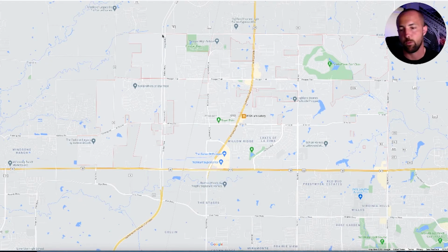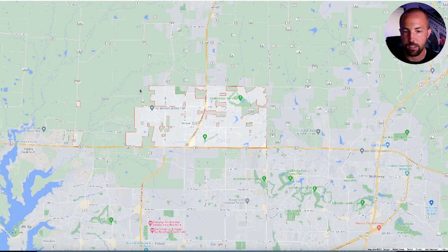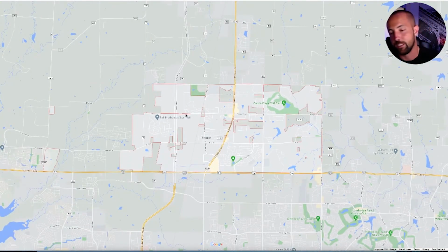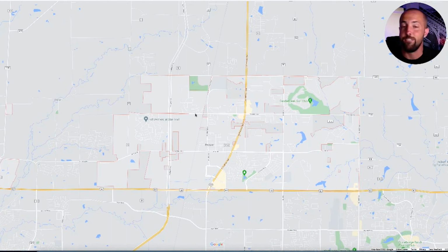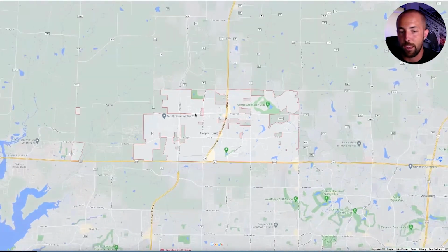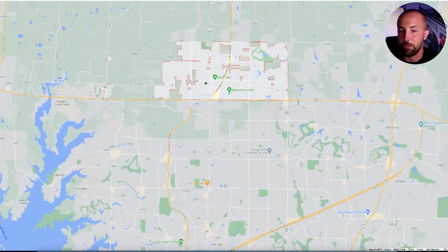Prosper will be, before you know it, you'll blink your eyes and it'll be another Frisco, pushing 180,000, 200,000 people. All of this will be developed, right? Parvin, all this area will be developed, and it's just going to be, if trends continue. So if investment is important to you in your next home, then hey, Prosper might have just creeped up your list here.